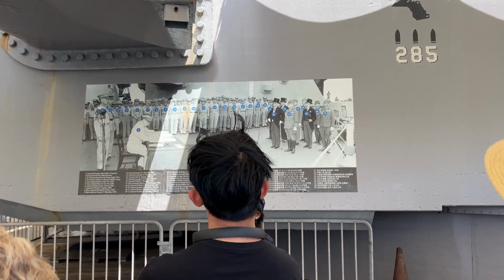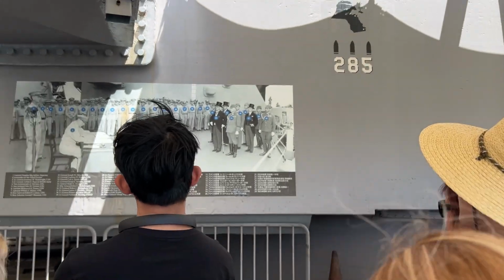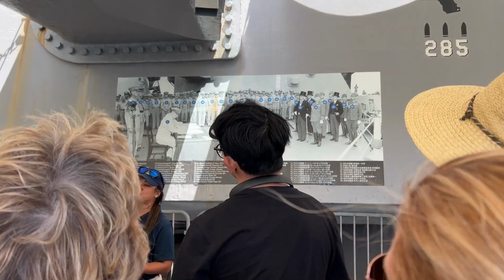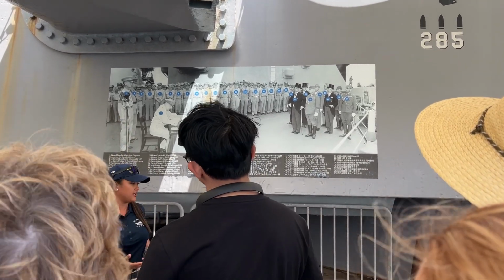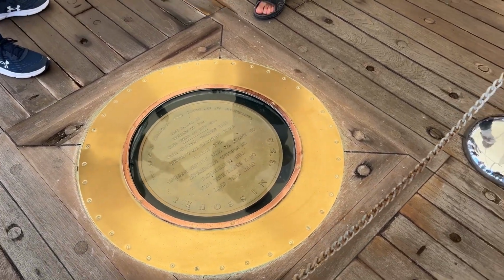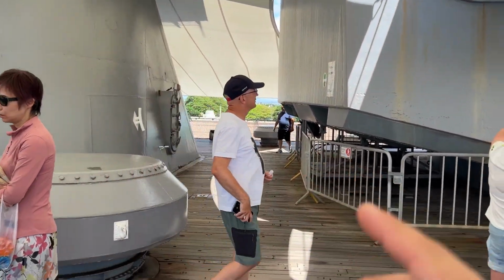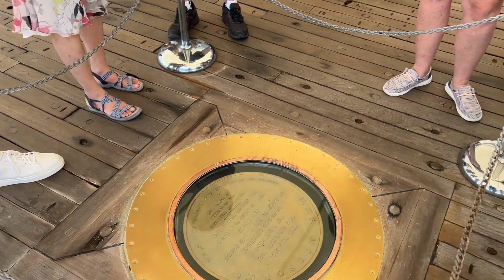That picture right here: 250 Allied warships were all out there in the base. There were 1,000 Allied aircraft that flew by. The ship was packed in with 3,000 sailors. They were up on the superstructures as high as they could get, any little space they could. So they put a plaque right here at the exact spot where he was sat. You can see it on there, lining up everything, where World War II ended.